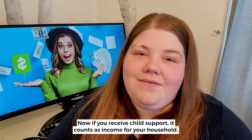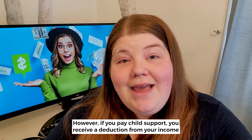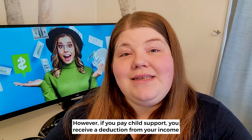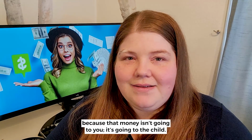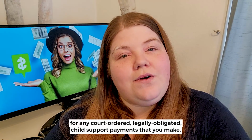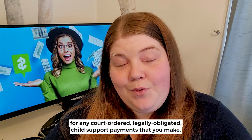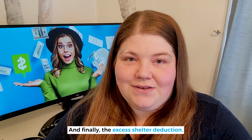Now, if you receive child support, it counts as income for your household. However, if you pay child support, you receive a deduction from your income because that money isn't going to you, it's going to the child. If you pay child support, you can get a deduction for any court-ordered, legally obligated child support payments that you make. And finally, the excess shelter deduction.